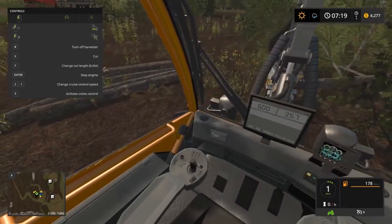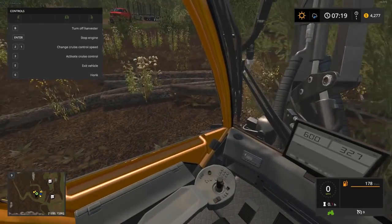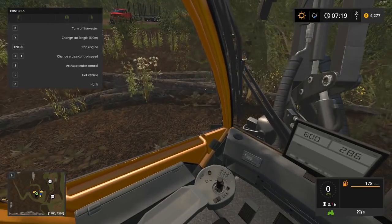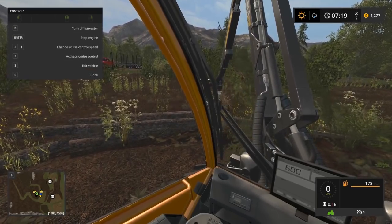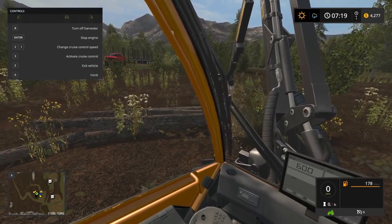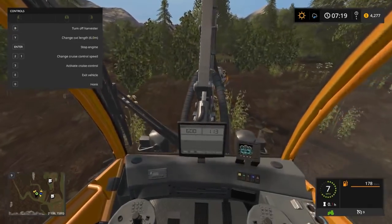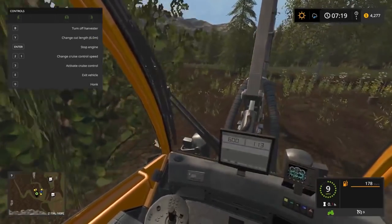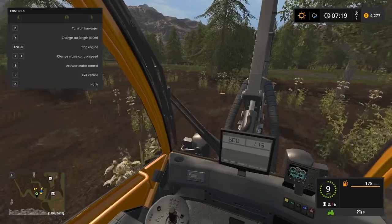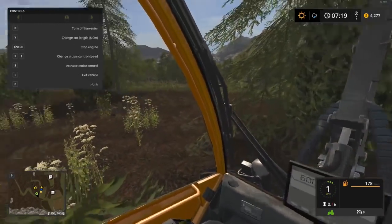Line her up. Swing her out. Not bad. I love the logging noise that it makes. There we go. So, guys, we are flossing through here. We're knocking out a bunch of trees. Is there a tree? Yeah, we'll get these two trees right here. Dodge that. There we go.